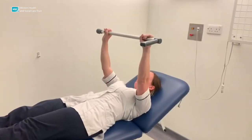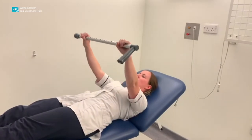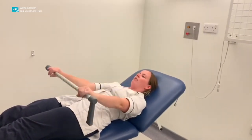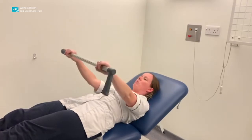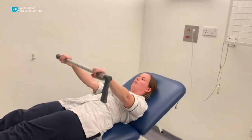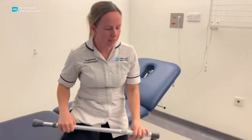So up and then down. Okay, again, just where you're comfortable. And this is good even after a good few weeks, few months, after having a shoulder fracture, you're just starting then to go a bit further and try and get back some of that movement. Okay? And down. Okay? Another wee one with the stick.